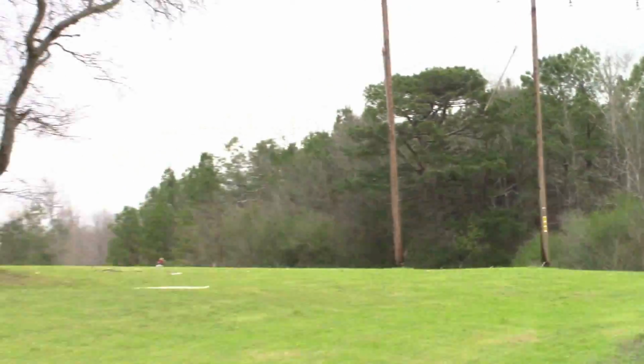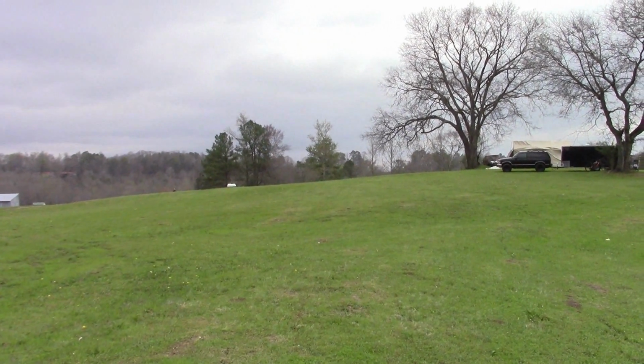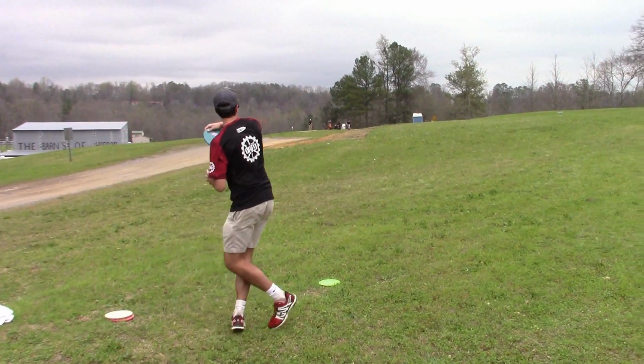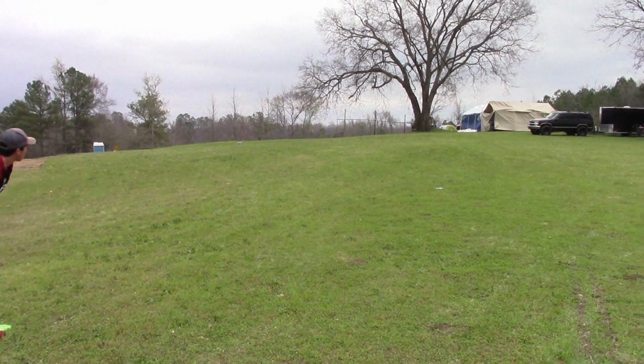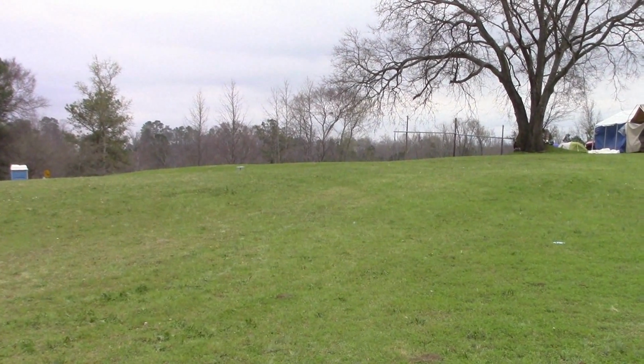I actually got a little more pan than I intended to there. Took a big skip, but I thought I was going to be a little short. Must have caught a little roll because it's going to be a pretty good result. Actually a little past the pin and down to the left.